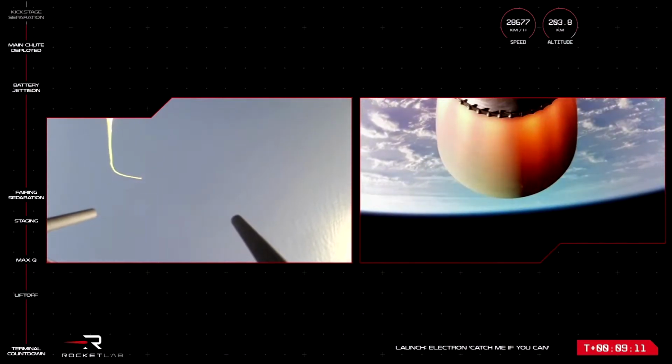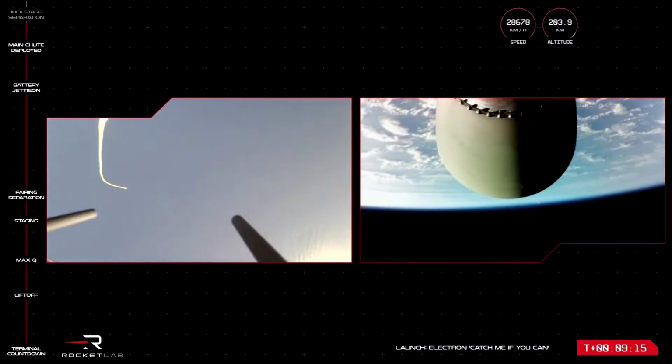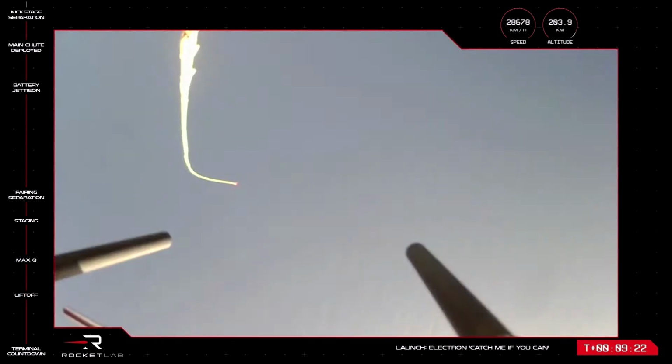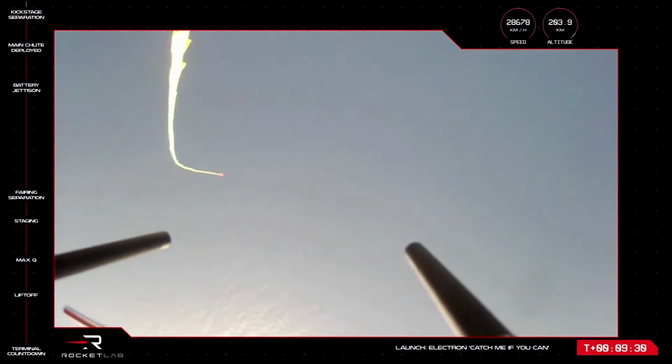SECO, confirm. Stage 3 separation confirmed. Nominal transfer orbit. There we go. That's the call for SECO, or second engine cutoff, and stage separation has been confirmed.